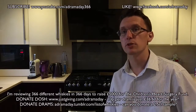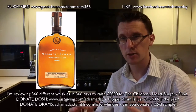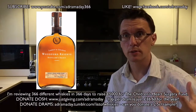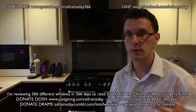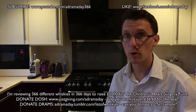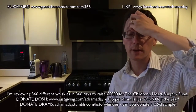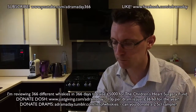So, Woodford Reserve, very recognisable on the shelf, looks like this, really nicely packaged. I think the bottle is the key selling point of it, in terms of it stands out, it looks fantastic. I can remember the first time I saw it and instantly went, yeah, I've got to get myself a bottle of that, looks absolutely brilliant, almost irrespective of what it's like inside.